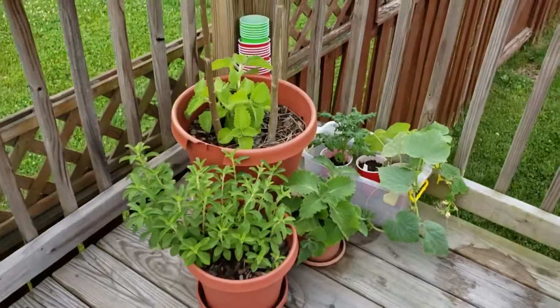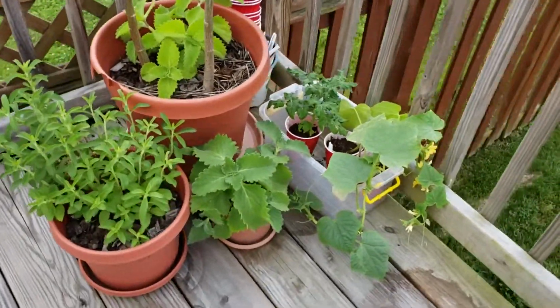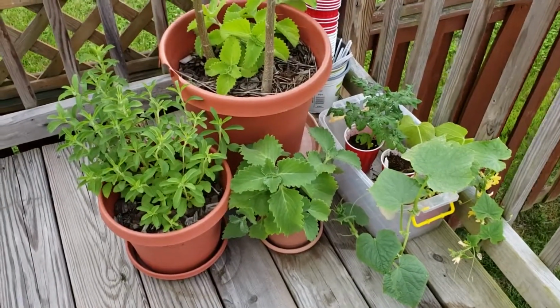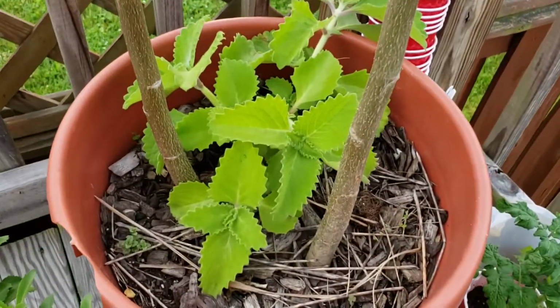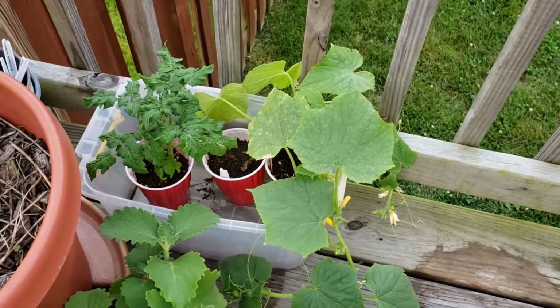And over here we have our stevia, and you can see the French thyme is huge. The leaves are incredibly large. These are the same plants, but you can see the difference in the soil. Look how different these leaves are in their color and their size as compared to these. So that's quite interesting.